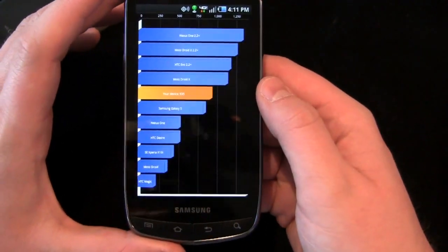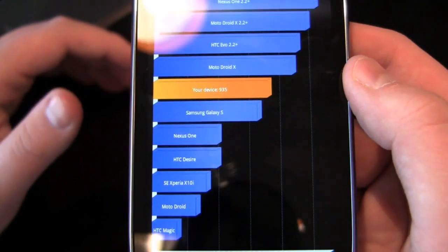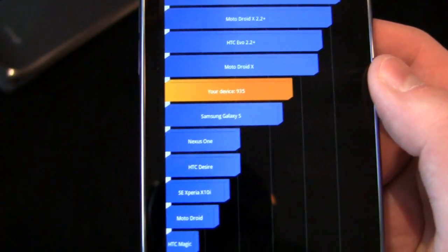So let's see. 935. So you can see, and don't put all your eggs in the Quadrant Standard basket. I mean, there's certainly other benchmarks out there, but 935 on what's considered by many to be kind of a standardized score is pretty unimpressive.